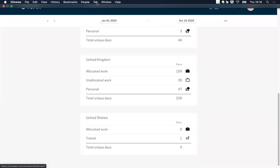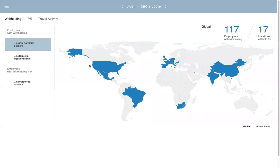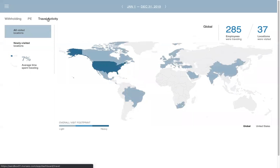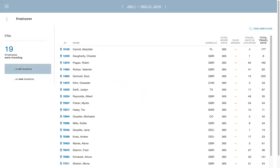Now, as an organization, you have an incredibly rich set of data from either passive or active data sources that has been pre-cleansed and scrubbed to present you with an accurate picture of your distributed workforce anywhere in the world. You can adjust the time frame and you can drill down into any location to find specific information about the travelers at that location at your fingertips.